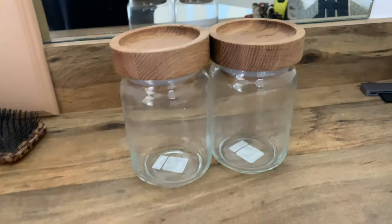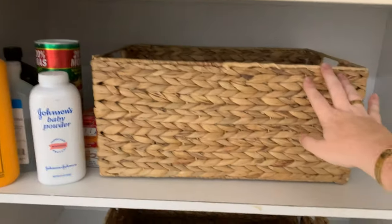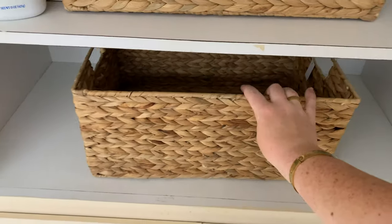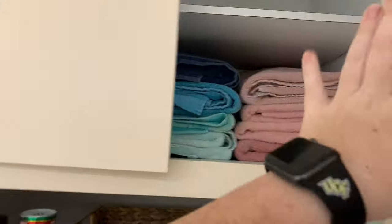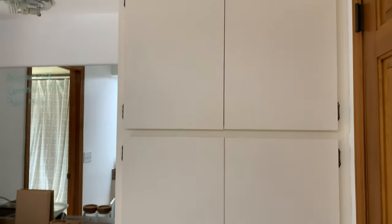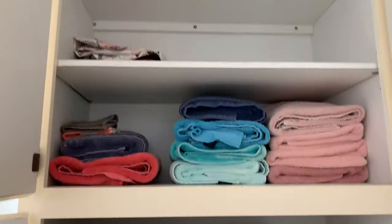Also got these two jars, super cute with a wooden top. Also, we got these two baskets and we'll put stuff in here too. So with these cabinets, I'm actually going to take these two doors off. Here's what they look like closed. So yeah, that's nice. But if they were open, it would look a lot cuter with these baskets. Little open concept. Make it look cute in here. So that's the plan.